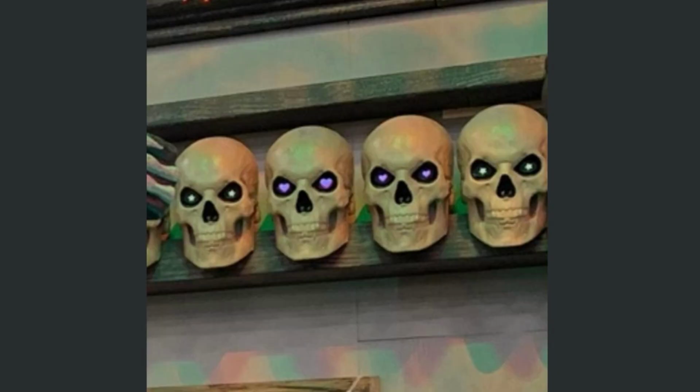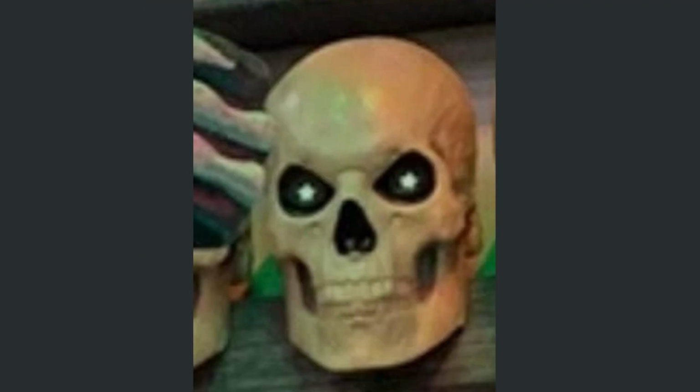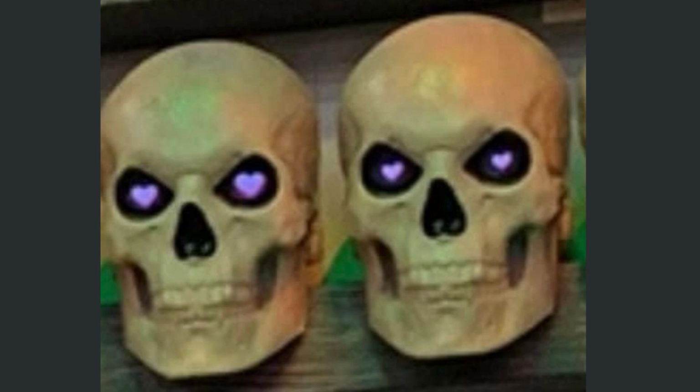Now, one thing that I did notice is in the back of some of these pictures, they've got what looks to be a row of the 12-foot skeleton skulls, and each one has their eyes a little different. This one here has, it looks like little star eyes. And this one here has like heart eyes. So they've got different types of eyes. And I don't know if this is something different or if this was just their way of highlighting the different eyes that these are going to have. So I don't know if that's going to be a separate prop or not. We'll find out soon enough.